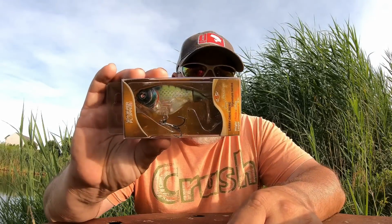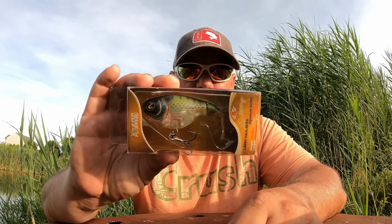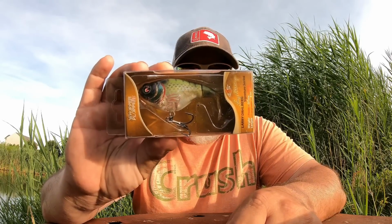We are at the kidney pond. I came right up on it, and it is clear as anything. It is a sheet of glass out there, so we should have no problems having these fish detect the bait that we're getting ready to use right now. River to Sea, Whopper Plopper 75. I'm using the Bluegill. That's the color choice that I like to use right now because I'm matching the hatch. So give me a couple seconds.